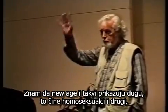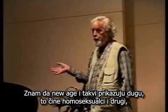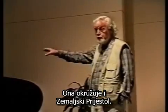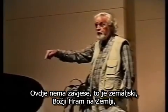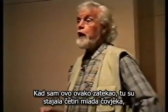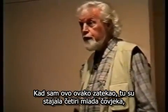Now, I know New Age and all that goes in for rainbows, so do homosexuals and all of that. But God used it first, all right? It's around His throne, and it's around His earthly throne. Now, there's no veil in this setup, so it is God's temple on earth, or His residence where He once dwelt. And anyway, when I found it like this, there were four young men standing in there.